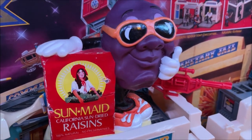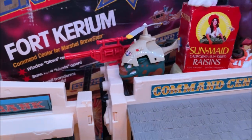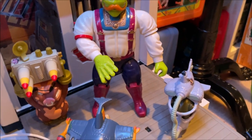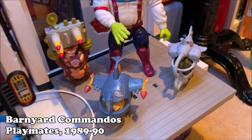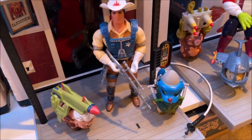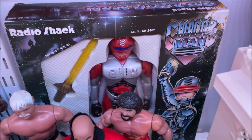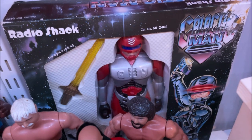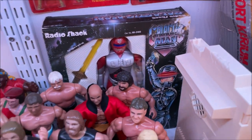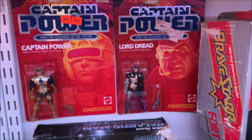There's a random California Raisins Bank hiding out there, as well as some Series 2 Barnyard Commandos. And I have my Brave Star figures mingling with Barnyard Commandos here. Just for fun, why not? And then back here, I've got this kind of a knockoff RoboCop figure called Galactic Man, Radio Shack knockoff, and carded Captain Power, Lord Dredd, right there.